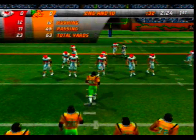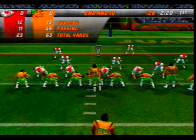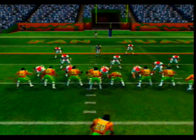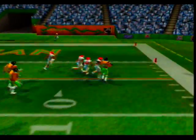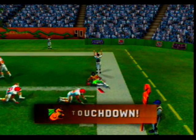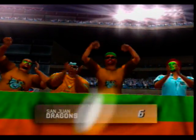11th play of this drive. They're inside the 15. The Chiefs with a four-man front. Tosses it out to the right. The defender goes down. Touchdown. And now our viewers can see how successful each team's main running threat has been today.